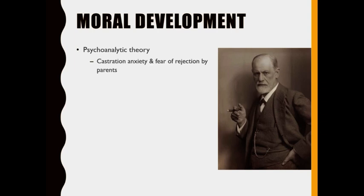The fear that the parent is going to find out what the child has been thinking about and want to retaliate by castrating the child, removing their genitals entirely. He did also mention that children might be motivated by fear of rejection by their parents during the stage, so that if they express what they're really thinking or really motivated by, their parents might be horrified and reject them.